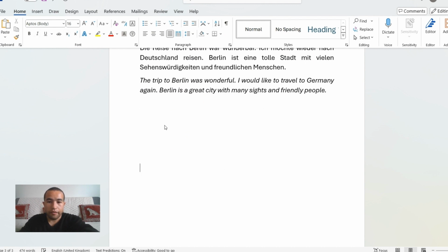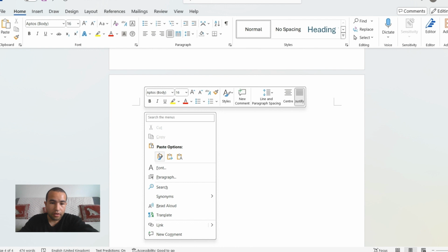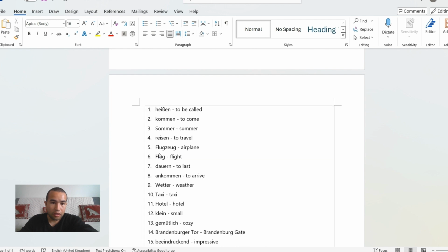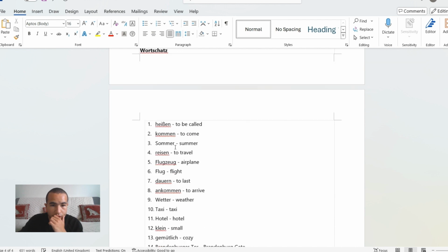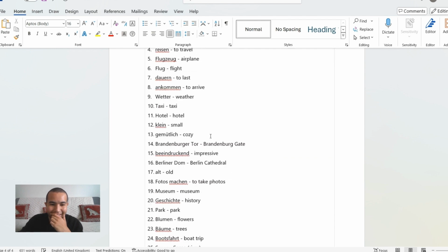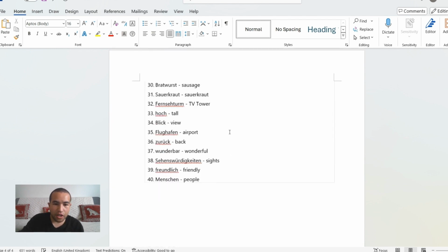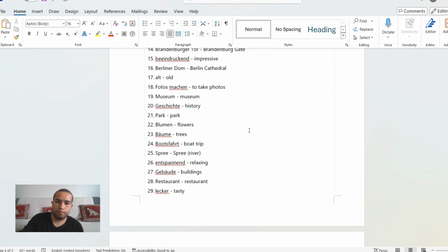Okay, here I think I'm going to do it on a different page. You don't have to do it like me, but I'm just doing that because for me it looks better. Yeah, this looks better. Okay. And so, as you can see, we just created our own bilingual book.